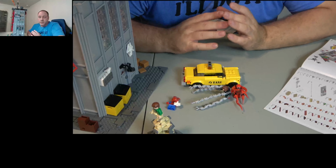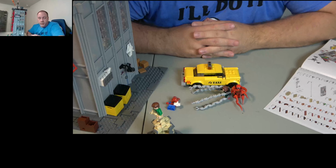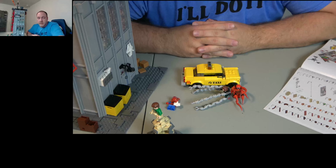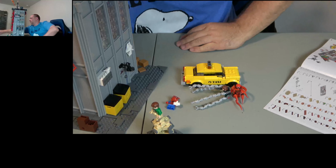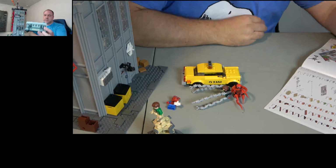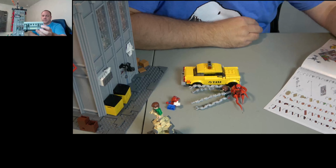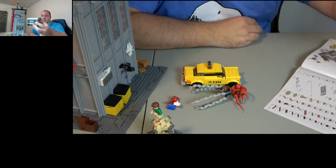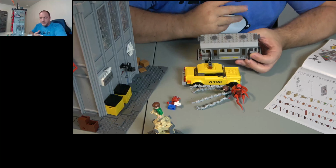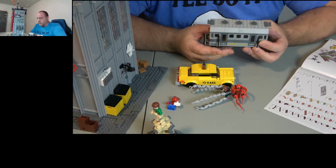I will do a full review video. And spoiler alert, I went through and built all of my Spider-Man sets that came out about 20 years ago. And one of them is this one right here. It is the subway car. And it's got a little thing that pushes it into spider webs to make it stop, just like in Spider-Man 2, the one with Tobey Maguire.